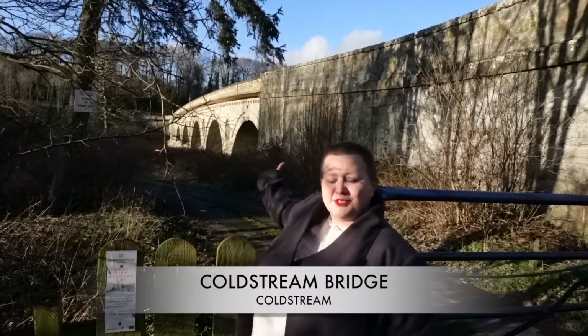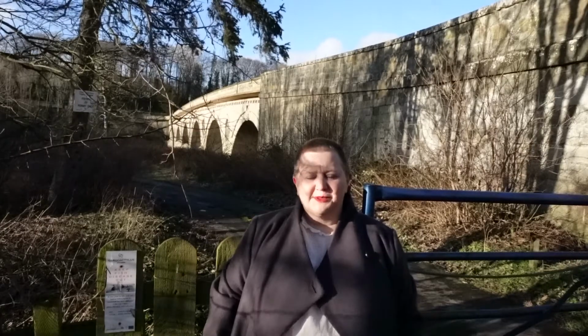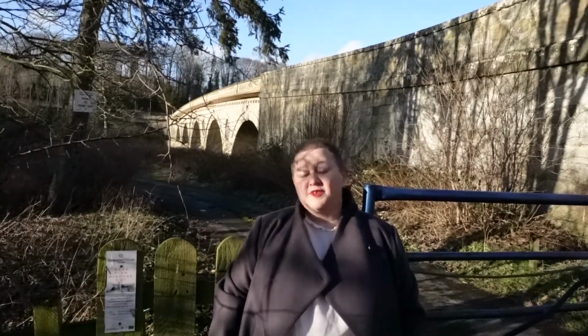Here we are at Coalstream Bridge. Coalstream Bridge crosses the Tweed just like the Union Chain Bridge does, and just like the Union Chain Bridge, it is co-owned by Scottish Borders Council and Northumberland County Council. This is where you'd have to come, here or Berwick, if you wanted to cross the Tweed before the Union Chain Bridge was built. This bridge was built a lot earlier, in 1766, designed by a very famous architect. See if you can find out what else he was famous for.